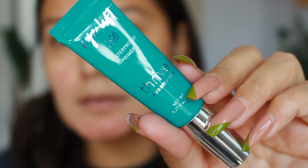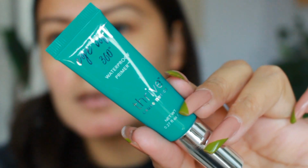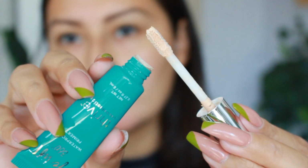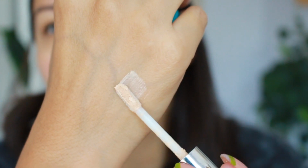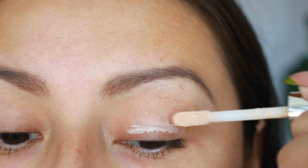Another product that I absolutely love, and it's one of my favorites from Thrive Causemetics, is their eye primer. This is their Eye Lift 360. It's a waterproof primer. If you really want your eye makeup to stay on all day without creasing, I highly recommend this one. It looks like it's going to be a squeezy tube. When you open it, it has a little applicator, like a doe foot applicator. It does the job. It's very thin.